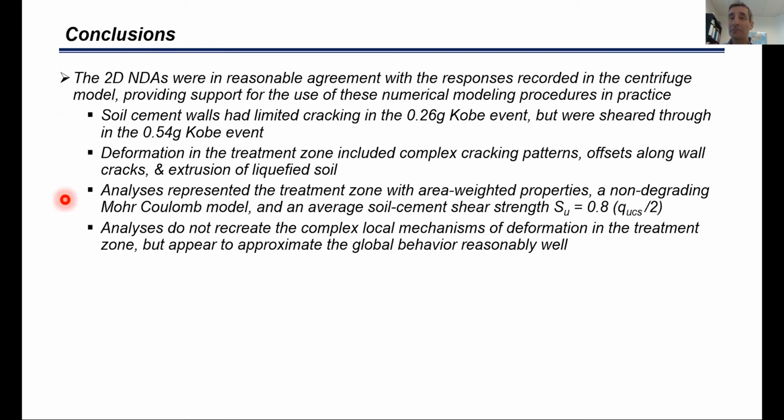The analyses used area-weighted properties of a non-degrading Mohr-Coulomb model with an average shear strength that applied throughout all of shaking. So there's quite a bit of approximation in there. Now, in practice, we recognize those limitations. We've been generally very conservative in how we pick those strengths and allow for the effects of tensile cracking and whatnot. But this seems to still work reasonably well despite all the approximations. So the analyses don't recreate those complex local behaviors, but they get the average resistance right. And in terms of what's important to us in getting overall deformations of the embankments, it seems to have worked reasonably well.